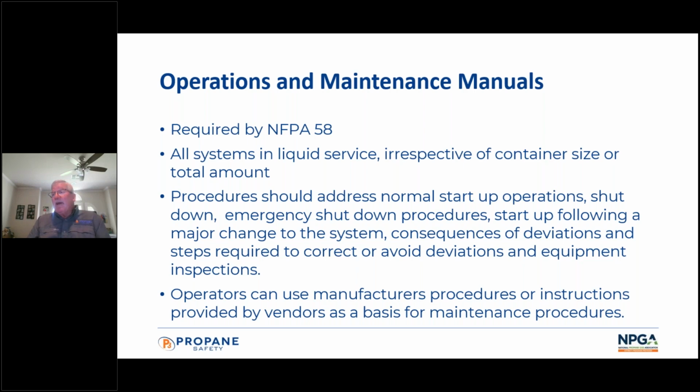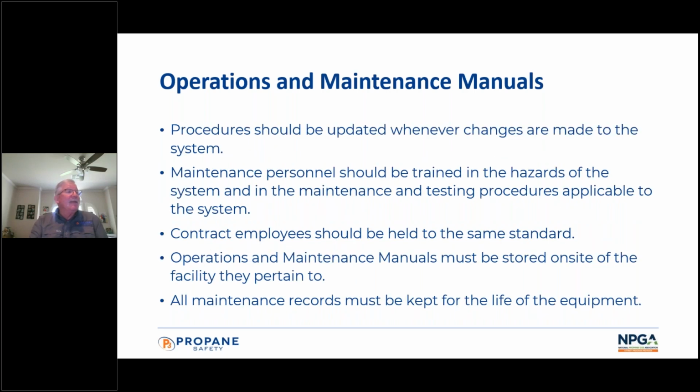Operators can use the manufacturer's procedures or instructions provided by a vendor as a basis for their maintenance procedures. And procedures should be updated whenever changes are made to the system. Maintenance personnel should be trained in the hazard of the system and in the maintenance and testing procedures applicable to the system. And contract employees, so if you bring somebody else in to work, they should also be held to that same standard.